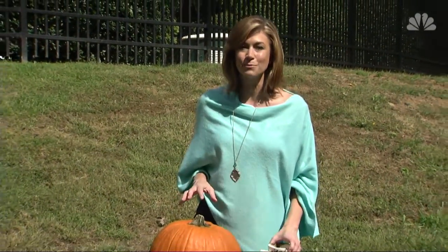Pumpkin spice latte season is upon us. Sadly, there's no real pumpkin in most PSLs you buy. That fall flavor is courtesy of a lot of added sugar. In fact, many pumpkin-flavored coffee drinks can contain as many as 12 teaspoons of sugar.